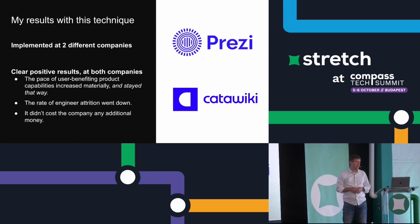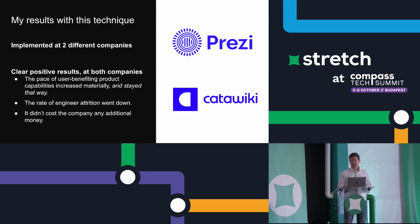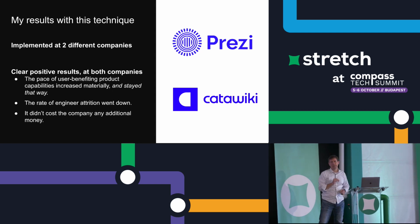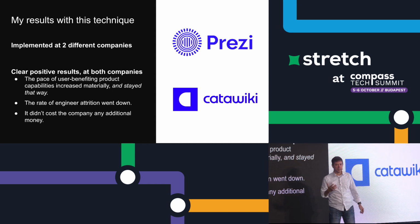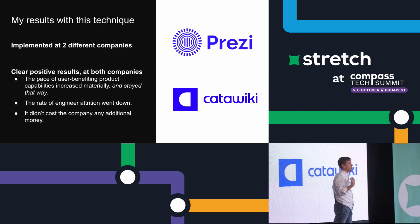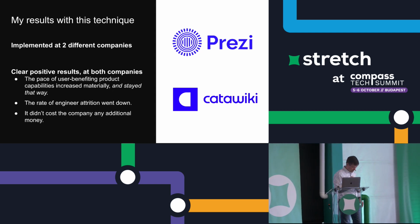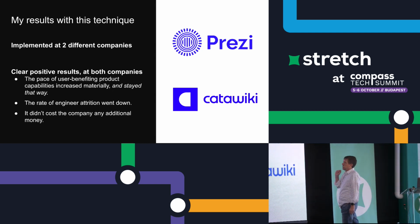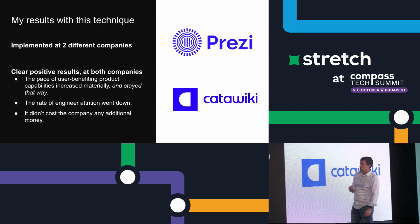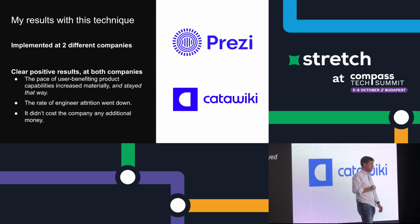At both companies, I got really clear positive signals out of this thing, okay? Now, this is a room full of engineering leaders. I'm not going to insult any of you by saying that we got a 25.6% increase in total velocity, right? I think we all know some of the pitfalls of measuring velocity in really finite quantitative ways. But it was very clear, it was material, and it stayed that way when we moved to this kind of cadence at both companies.